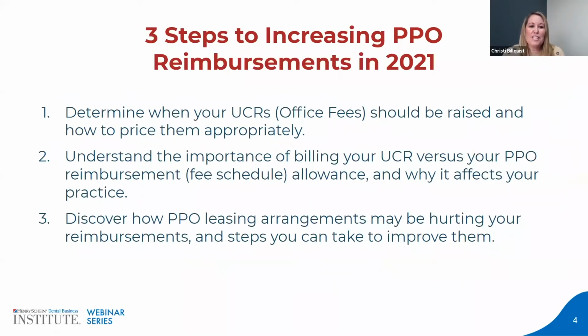So the 3 things that we're going to cover tonight are, first of all, we're going to determine when your UCRs should be raised and how to price them appropriately. Understand the importance of billing your UCR versus your PPO reimbursement or the fee schedule allowance, and why it affects your practice, and then discover how PPO leasing arrangements may be hurting your reimbursements and steps that you can take to improve them. So let's get started. And like Adam said, if you have questions, please jot them down. At the end, you're going to have the opportunity to ask questions, and I'll answer them to the best of my ability.